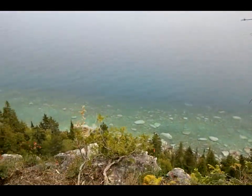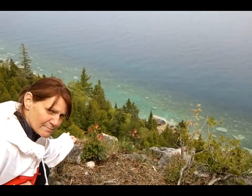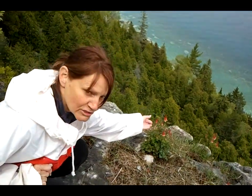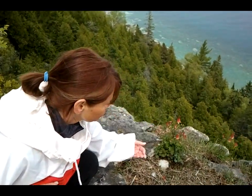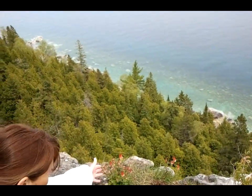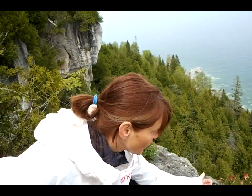Flowers that grow, columbines, wild columbines that grow out of the rock. We're late in May this year, so flowers are just starting. Again, if you try and transplant these flowers, they will not survive.